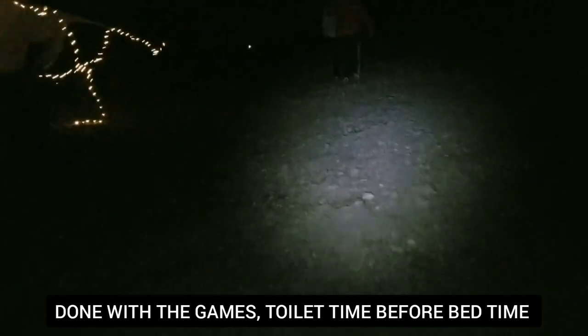Toilet. It's toilet time. Palapit lang ang toilet dito. Oh my god, it's gonna be a nice, nice view tomorrow morning.